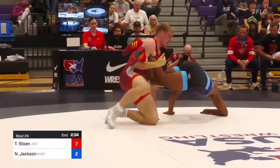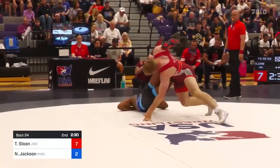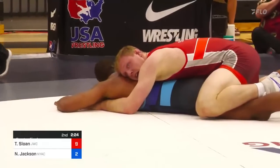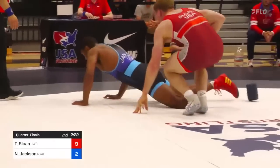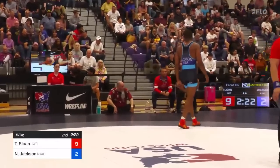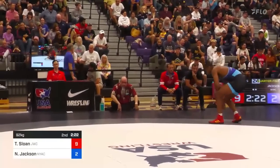Leg lace locked up for Sloan. And Jackson goes over. They're going to throw the block there. They called exposure a lot, and I don't know that Nate had ever gotten to that defendable position.